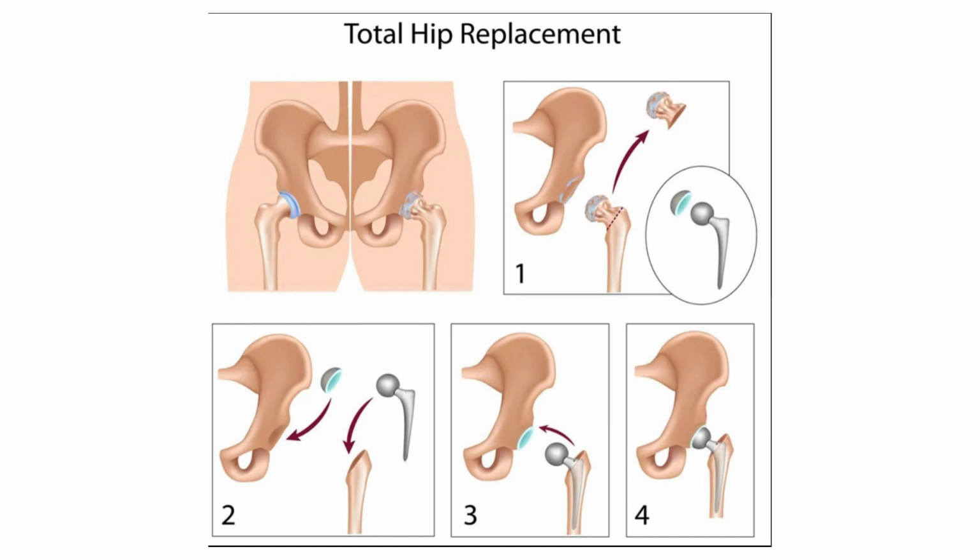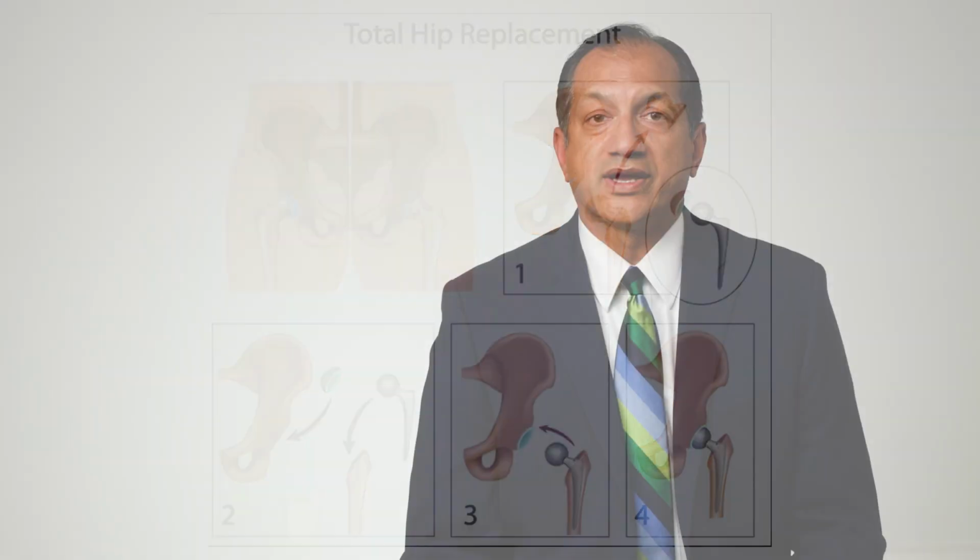This has been proven over the last 40 or 50 years to be a very successful operation in relieving pain and restoring function. We can get patients within an hour of surgery and get them their life back within several weeks. So this is the operation that we use to relieve pain and restore function. What are the different ways we can put it in?